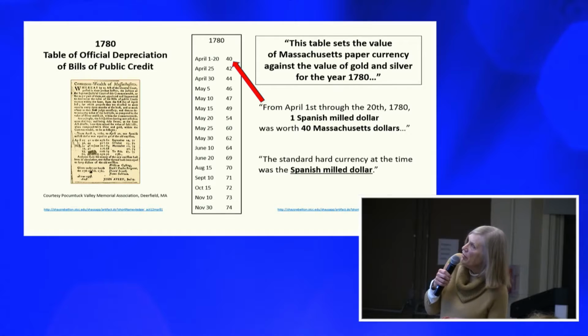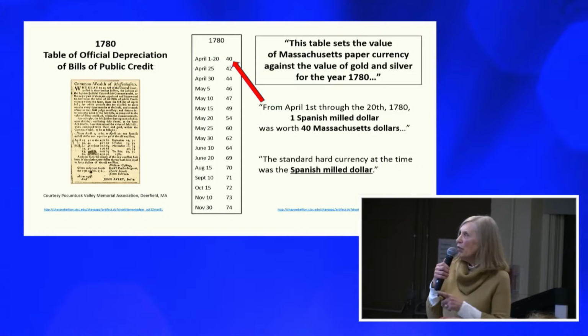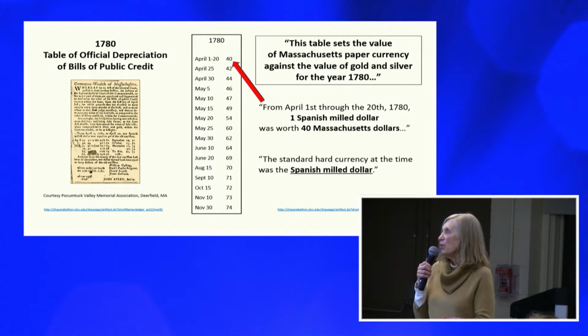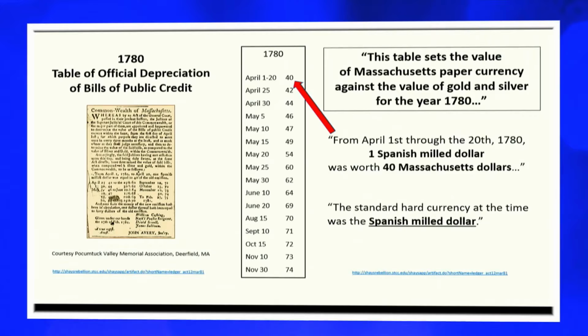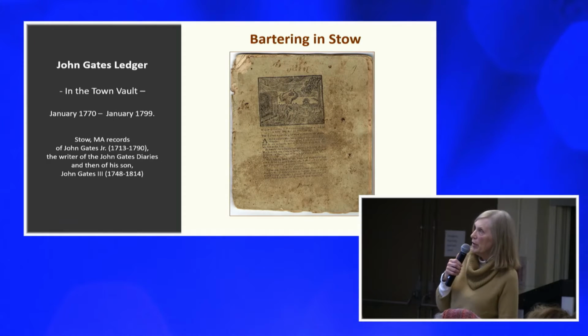There's another table from 1780 to show you what is happening here in Stow. We have to remember that at this time the hard currency was the Spanish milled dollar. But we in Massachusetts also had a paper currency where 40 Massachusetts dollars would be one Spanish milled dollar. But 7 months later, it was up to 74. It almost doubled. We are in inflation and in debt horribly. So what are we doing? What we have been doing forever here in Stow is this has been a town that bartered.